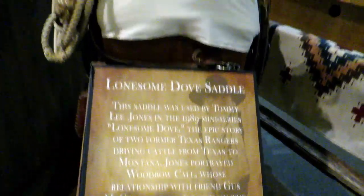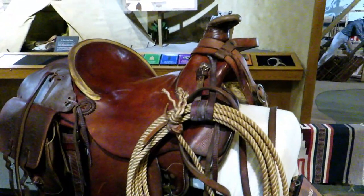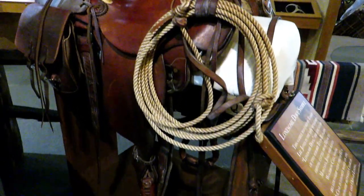That's kind of more of what ties us to here. He built stagecoaches for a bunch of movies and shows like Tombstone, Maverick, and Lonesome Dove. You probably saw in the museum the saddle Tommy Lee Jones rode in the movie Lonesome Dove, and he was portraying Charles Goodnight. Well, Charles Goodnight's the real guy. His movie name was Woodrow Call. But he really was a Texas Ranger.